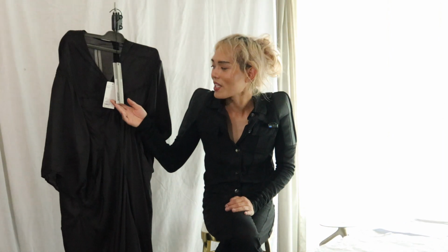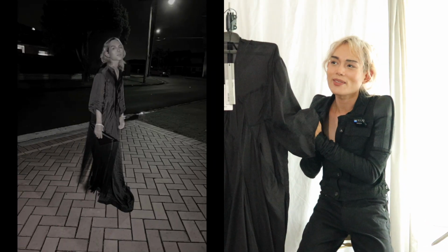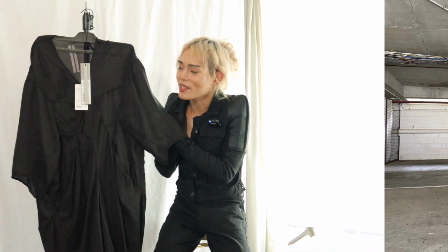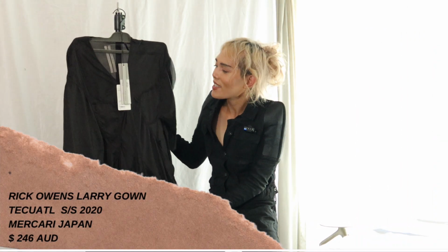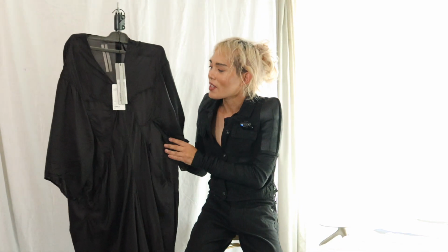And from 2011, we have journeyed to the present, and this is from the Spring-Summer 2020 collection, Tecuatl. This is the Larry gown. I've worn this once, and I did wear it a couple of times here on YouTube, if you watch my videos. I'm just going to quickly show you the dress again because it deserves a great spot in this whole chronological pickups video.